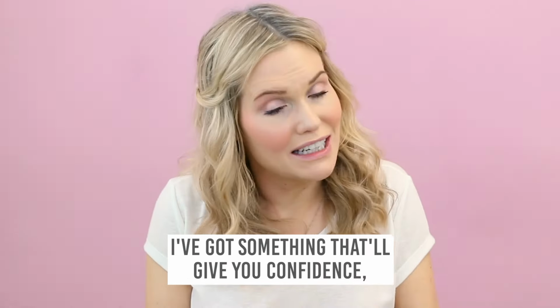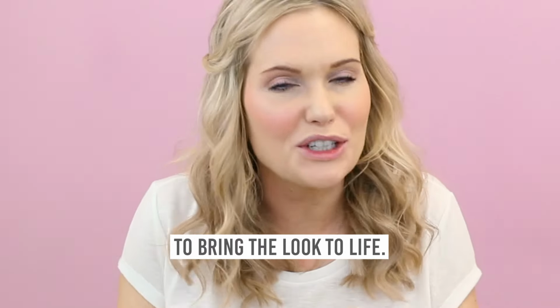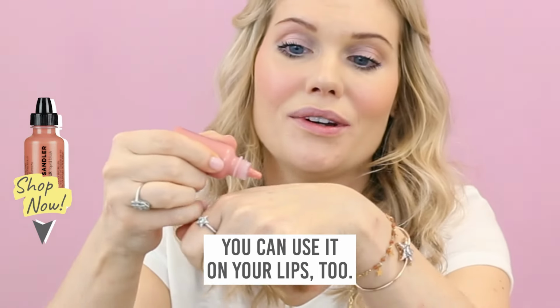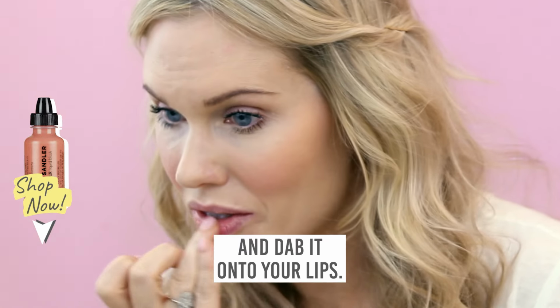I've got something that's going to give you the confidence, but also give your lips just that extra bit of oomph to bring your whole look to life. And believe it or not, it's this blush. You can use it on your lips too. Another little dot on the back of the hand. Dab it onto your lips.